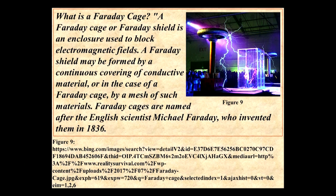What is a Faraday cage? A Faraday cage, or Faraday shield, is an enclosure used to block electromagnetic fields. A Faraday shield may be formed by a continuous covering of conductive material, or in the case of a Faraday cage, a mesh of such material. Faraday cages are named after the English scientist Michael Faraday, who was a creationist, by the way, and a Christian, who invented these cages in 1836.